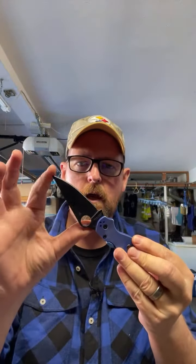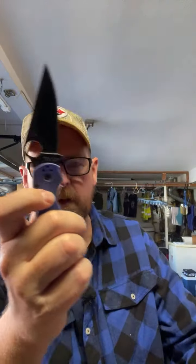So it's a much better EDC pick for a lot of people because of the blade to pivot distance. Much better control. I carry this a lot, even though I like this one more. I carry this more.